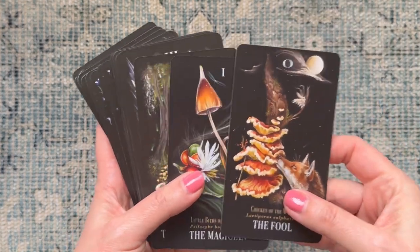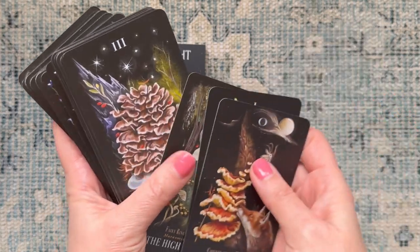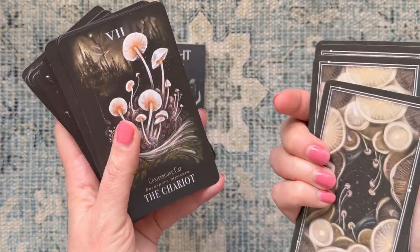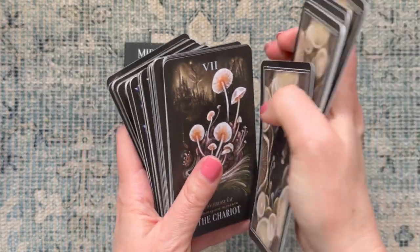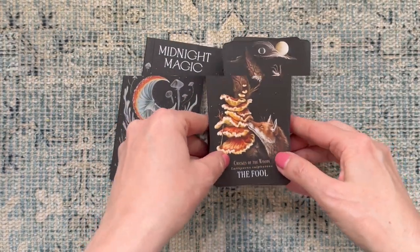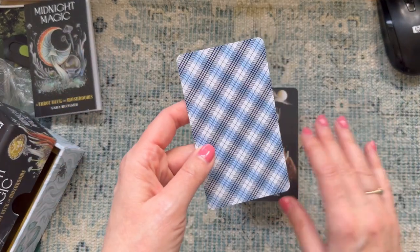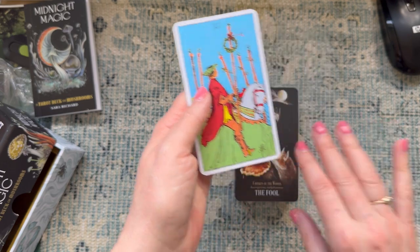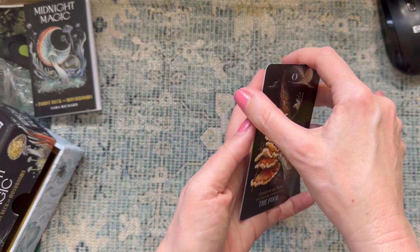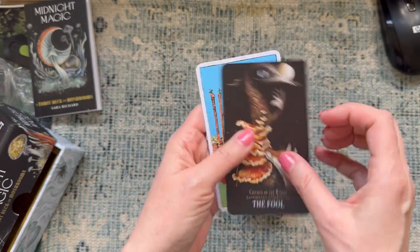This deck is going to tear up pretty quickly, especially if you're a riffle shuffler. Yeah, it's just a standard cardboard stock. So I'm not impressed with that. Not impressed with the card. Okay, I was just kind of curious because I knew Inside Editions was pretty much the same size as a standard Rider Waite, and yeah, it's the same size.